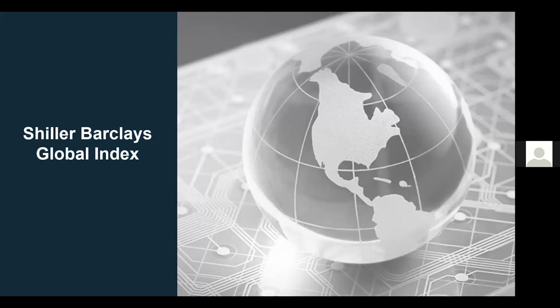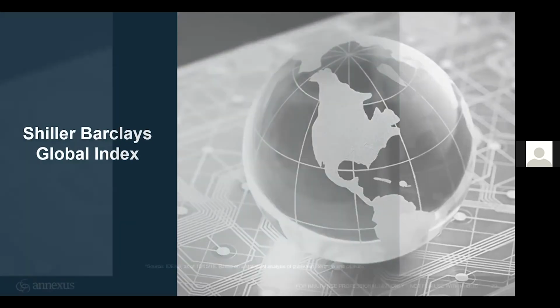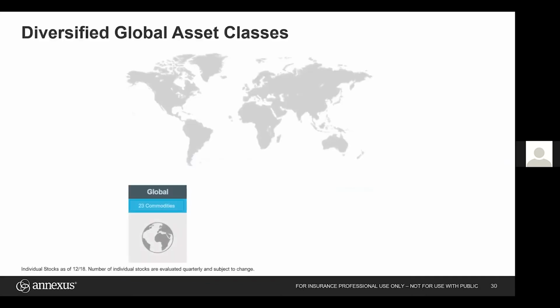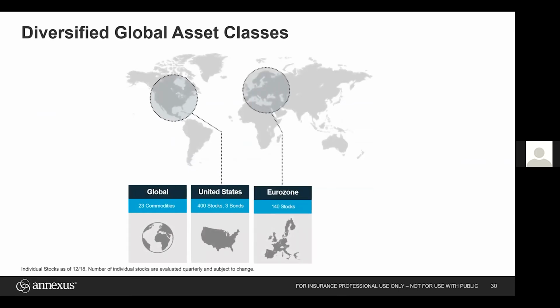Then we have the Schiller Barclays Global Index. So this is going to be developed by Robert Schiller. The Schiller Index is by far one of our favorite indices available, both the global and the Schiller Cape. So the Schiller Global is going to be made up of commodities from the United States, Europe, and Japan.